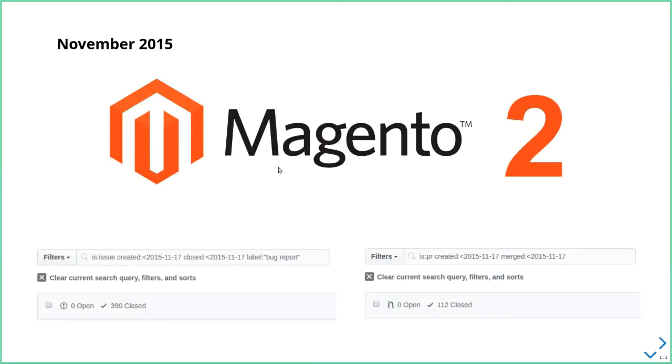So I wanted to give you some context before I start, to mention what we work on today and why we work on these tickets. In 2015, when Magento 2 was released, there were actually more than 390 issues reported and not fixed.